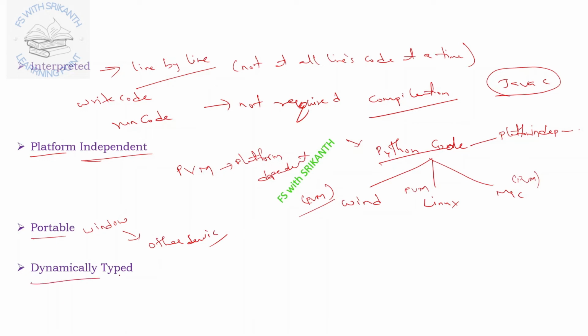Next one, it is dynamically typed. Why is Python dynamically typed? Very simple. If you want to declare any variable, suppose a is one variable and you can place any value here, you can write SRIKANTH. Otherwise in the same variable you can write an integer, and in the same variable you can write float numbers. Then obviously Python is dynamically typed, and your data can be stored. So that is dynamic. It is not required to mention the type explicitly.